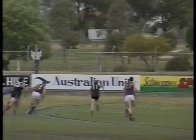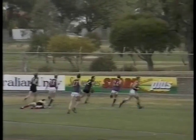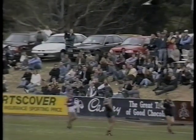A punch forward by Thompson for OMs. There's two Thompsons playing. Theodore gets into the end of a loose ball. He's going to bring that back towards goal. And he has a shot, but it goes across the face of goal. Parkin has a chance near the boundary line. I think he is content to run it over the line.